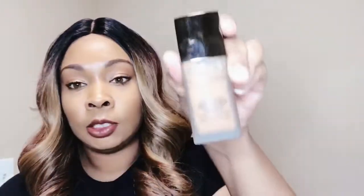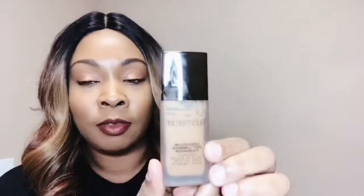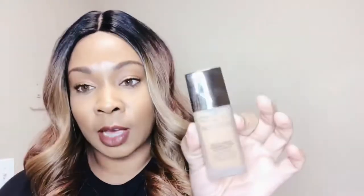All right, so now we're gonna go into foundations. So it just depends on the time of the year which foundation I use. In the winter time, I happen to like this Laura Mercier Candle Glow Soft Luminous Foundation. And I am in the color Pecan. You can see where I've been using it. I do have this on today. I only wear this in the winter time.